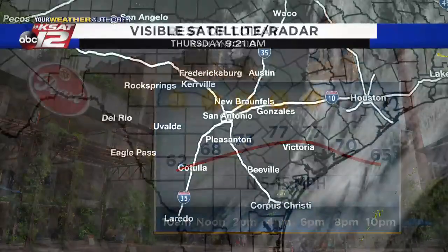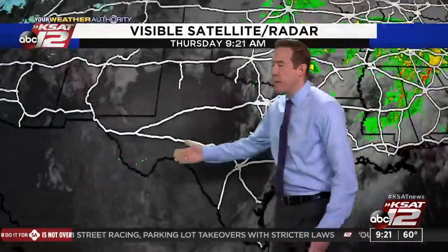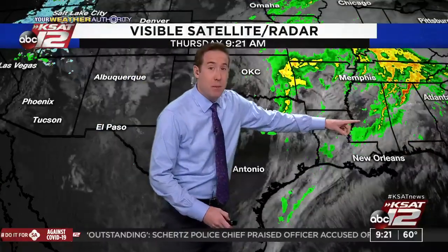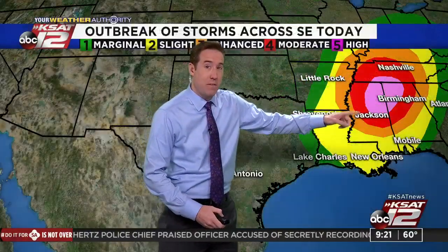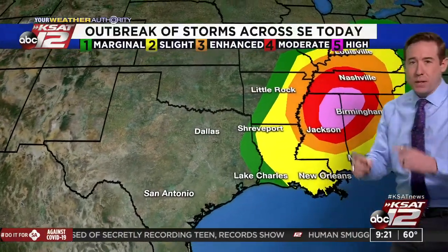Northerly winds 5 to 15 miles per hour, and you can see the cloud cover is shifting out. We've got plenty of sun. Notice all the showers and storms, though, still ongoing across parts of East Texas, Mississippi, Alabama. This is where it is going to be a very, very busy day. Outbreak of severe weather likely today. We talked about this last week.